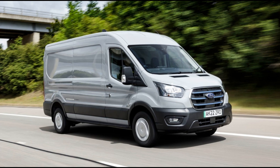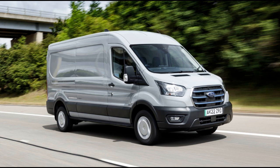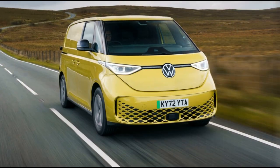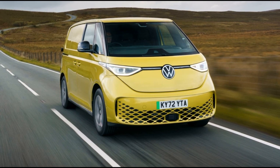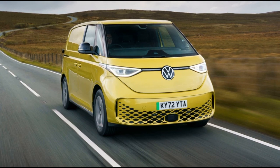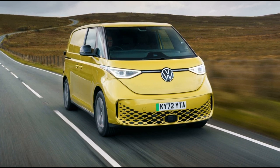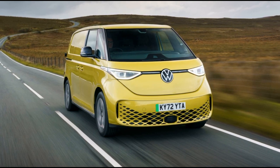Volkswagen ID. Buzz Cargo. Chic city option: The ID. Buzz Cargo, based on the popular ID. Buzz, offers a durable interior and 3.9 cubic meters of cargo space. Powertrain: Features a 77 kWh battery with a 204 bhp electric motor, offering up to 256 miles of range. Driving impressions: Drives similarly to the passenger ID. Buzz, making it an efficient and stylish choice for city deliveries.